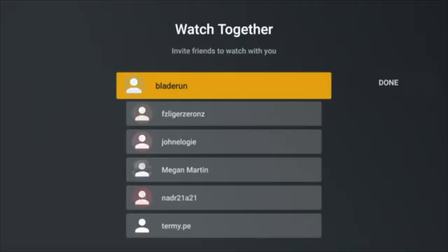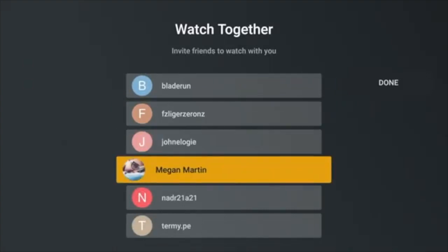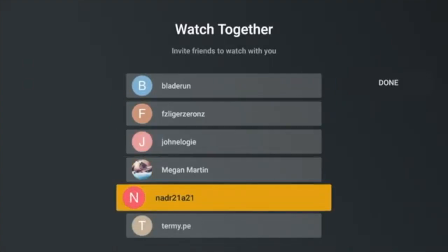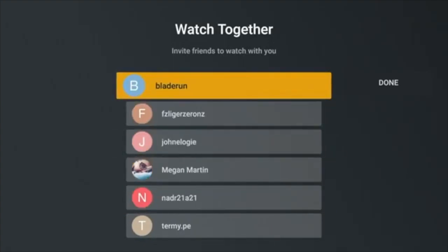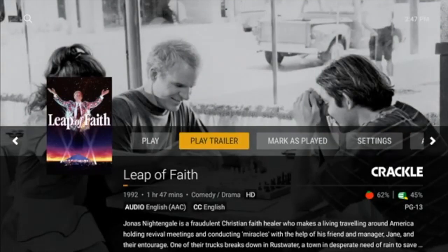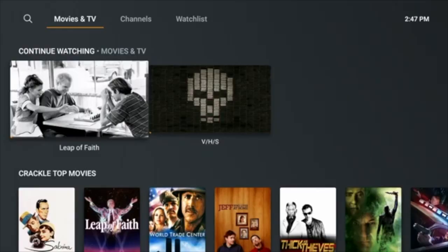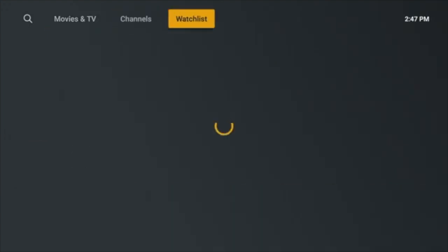When it says watch together, what you do is select watch together and then choose people you want to watch with. These would be people that you share servers with or invite to be part of your Plex community. You can say, hey, let's all watch this at 9 o'clock tonight. And you can go on and Skype with each other while you're watching the movie. And it's really cool. It's nice that you can do that on a system without having to use a full-on computer to do so. You can also watch together on movies from your server.